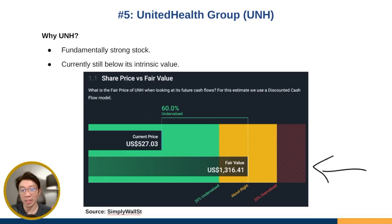Now, of course, if you find this fair value way too high, a little bit ridiculous, again, you can discount the value, right? So maybe if you want to take a more conservative value, maybe put it at $1,000 or $750 or something like that, and you see that the current price is still below that, then at least you know that you still have more odds in your favor.